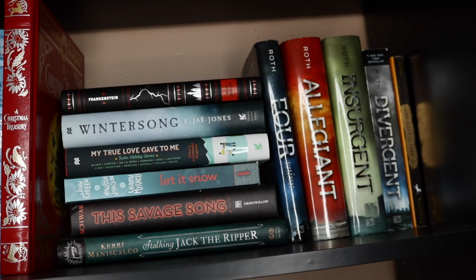And I think that concludes my bookshelf tour. Well, that is my bookshelf tour. That is my whole collection of books.